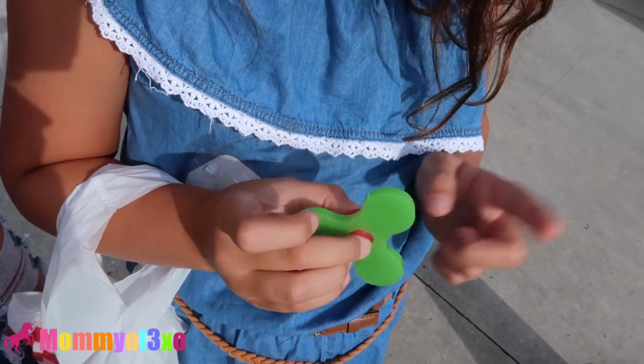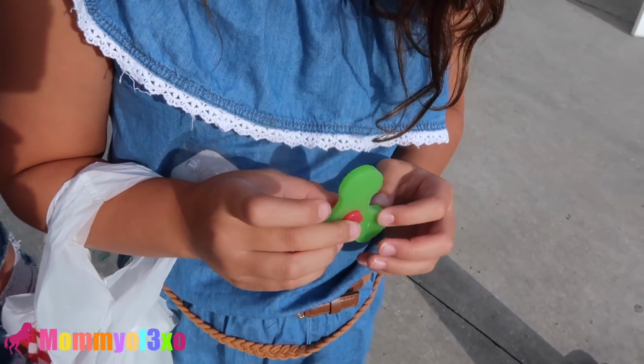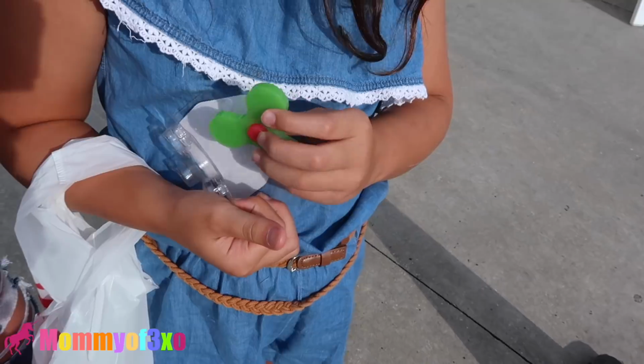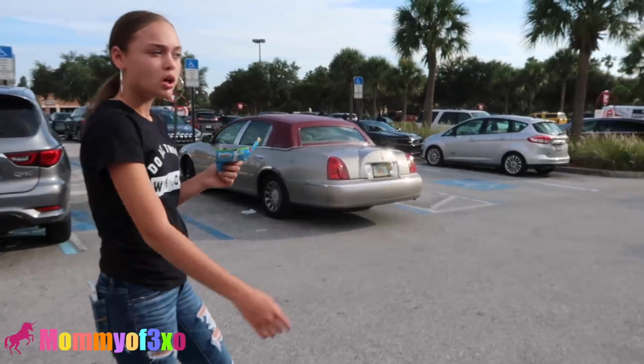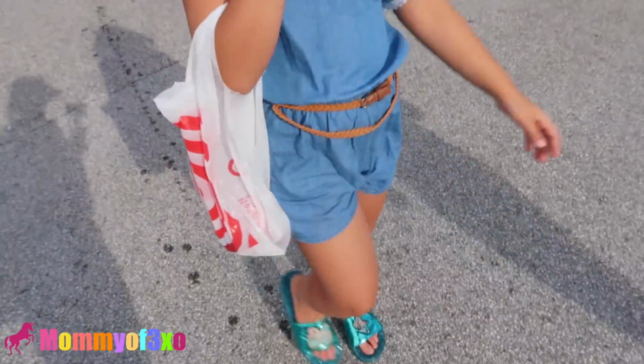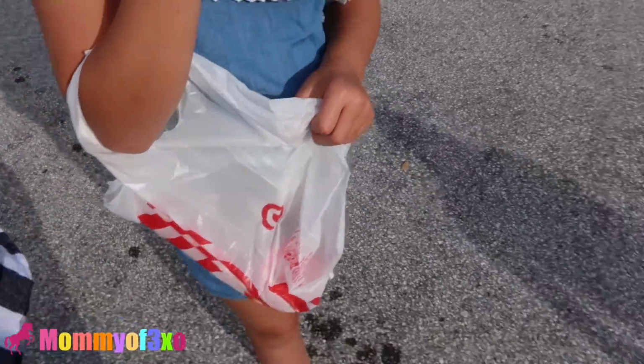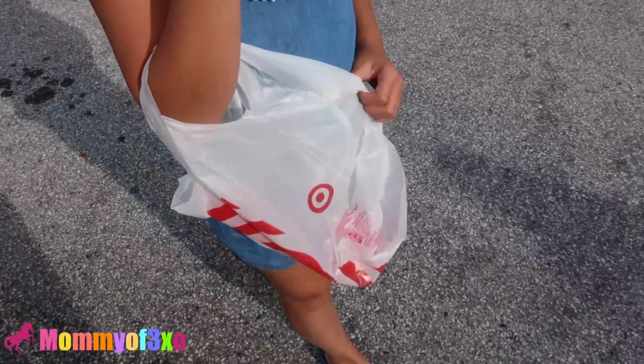Edible fidget spinners, guys. We made these before, didn't we? Yep. Well, we didn't make candy ones, but we made edible fidget spinners. This was a long time ago. Okay, guys, so we are walking to the car, but we're going to show you guys Alayah's Smoosh cake. It's in the bag. So we're going to take it out, and we're going to show you how squishy it is and if it's slow rising, and we already know it smells good.